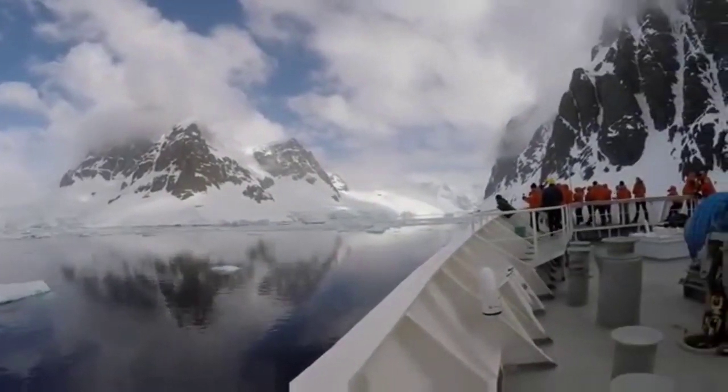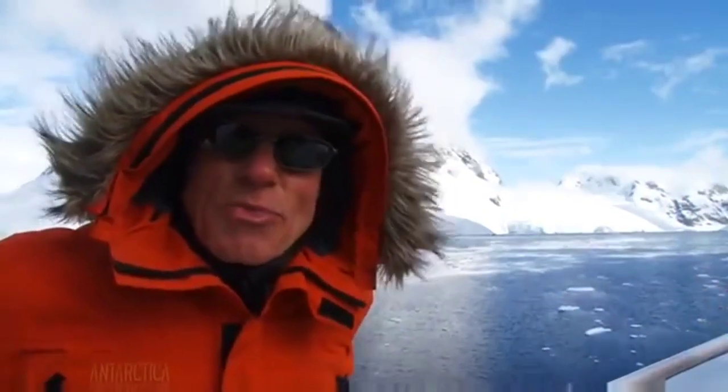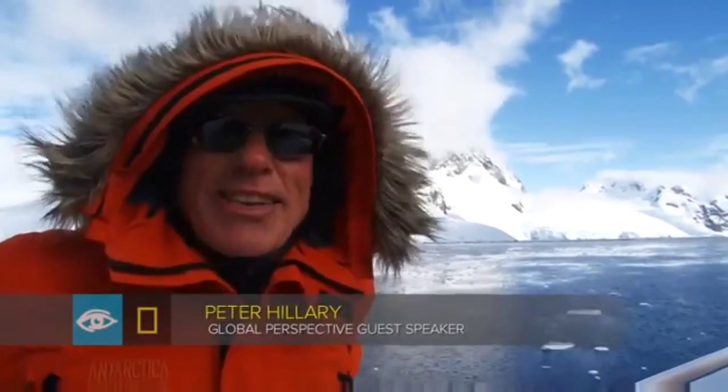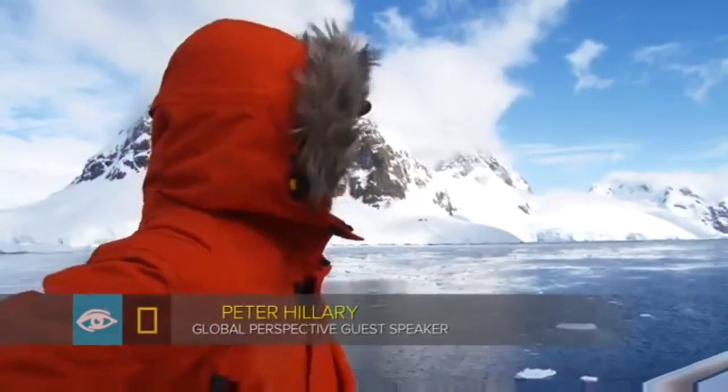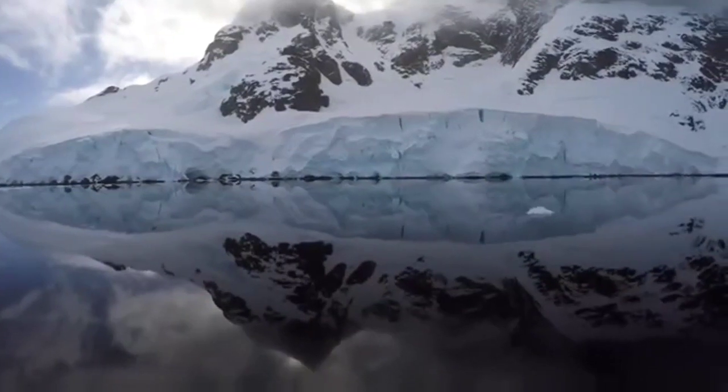Today has been typical of Antarctic weather. We've had just about everything. We had a glorious morning, then we went into cloud and a little bit of wind, and now look the way it's developing. I mean, it's just very changeable. You've got to make the most of it while you've got it.